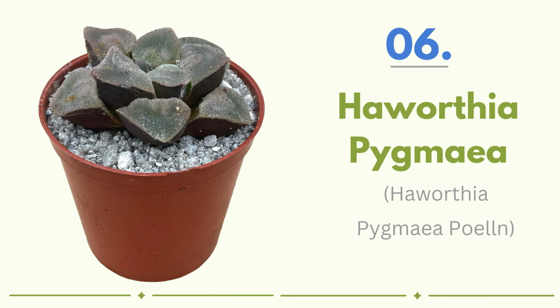Haworthia Pygmaea is another tiny miracle that looks more like a cluster of wet pebbles than a houseplant, and that is exactly how it survives in nature. Growing in the dry regions of South Africa, it stays low to the soil and packs its thick rounded leaves tightly together to store water and avoid the burning sun.